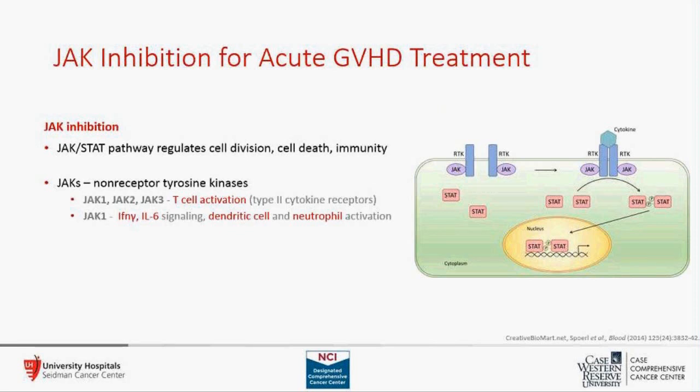Recently, inhibition of JAK-STAT signaling has emerged as a therapeutic strategy that allows faster steroid tapering and avoidance of some steroid-associated adverse events. So JAK proteins are non-receptor tyrosine kinases that signal within the JAK-STAT pathway shown here on the right, which regulates many cellular functions related to proliferation and inflammation. When a cytokine binds its receptor, JAK proteins associate with STAT proteins and phosphorylate them. The STAT proteins then translocate to the nucleus and activate the expression of genes that are involved in growth or inflammation. JAKs 1, 2, and 3 mediate T cell activation through cytokine signaling.